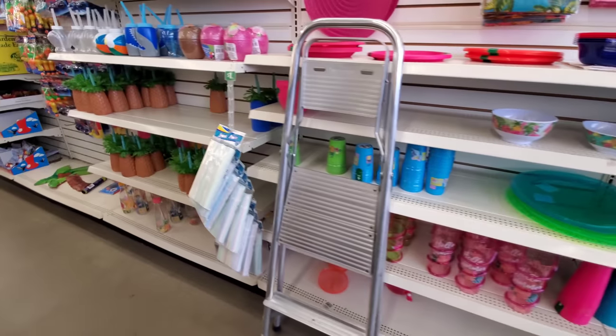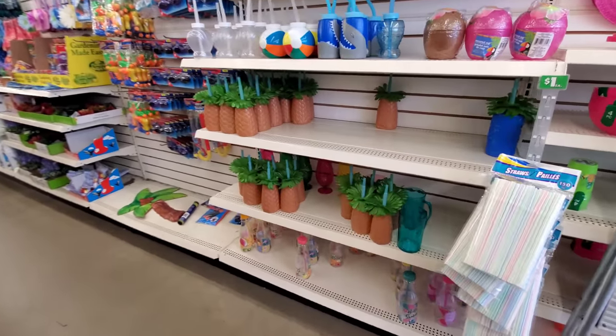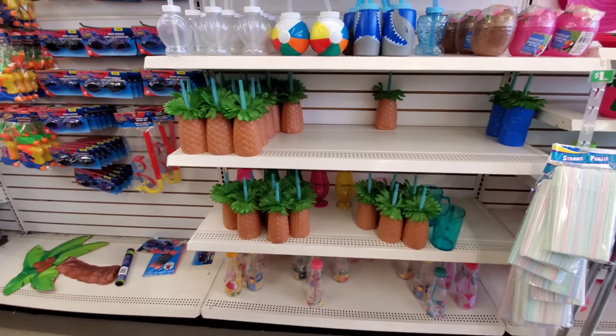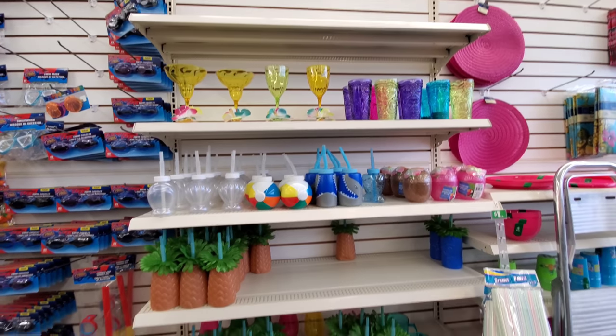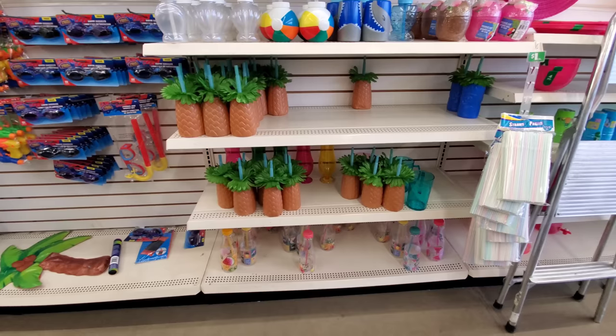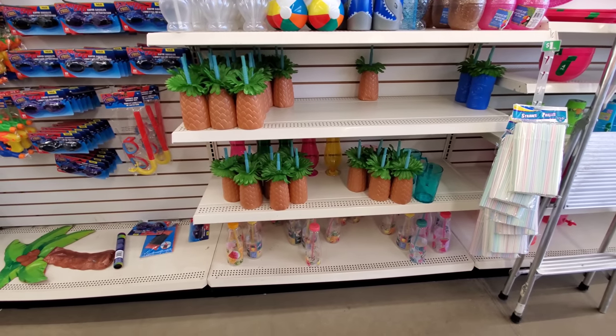I hear Halloween sounding things in the background. Look at all the little cups here, the pineapple cups. There was a lady that was just going through them all and grabbed like 100 of them. This aisle and this shelf was full just a minute ago.